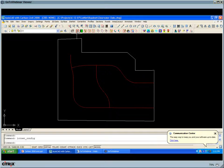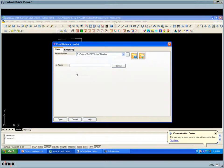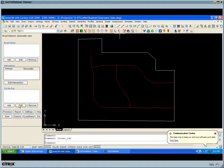I'll go ahead and pick my boundary. So I come in here and I select my boundary. And then I go to the next step, which is my road network. Now in here, I need to give it a file name. I'll just pick on New, and I'll go ahead and call this Clearwater Oaks. I'll go ahead and pick Open. It's added the road network on the left side over here.